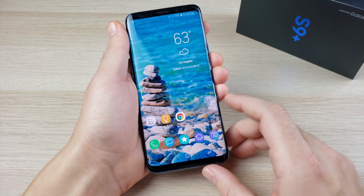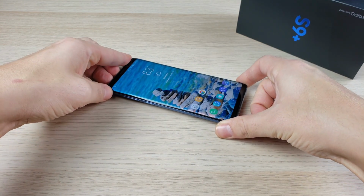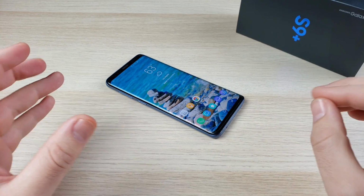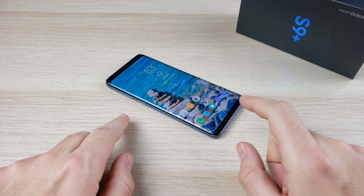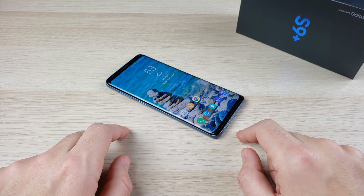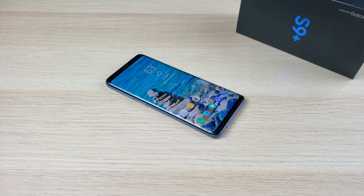6 gigabytes of RAM and an Exynos 9810, giving this phone really nice specs. It's 10 nanometer, not 7 nanometer, so it's not the most powerful out there. But a 3500 milliamp hour battery in this phone will keep it running most of the day. But if you want absolute marathon battery, you might want to consider Samsung's Note 9.